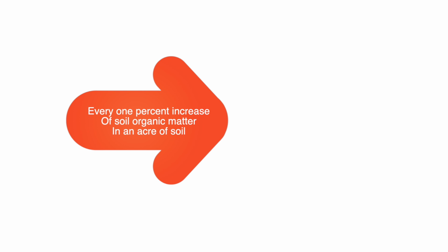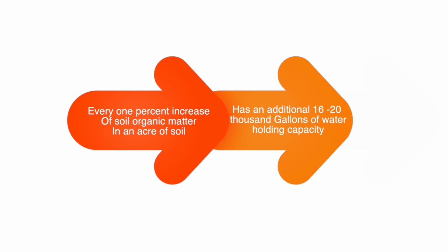Water is a big factor as we think about cover crops. As we build soil organic matter, every 1% increase of soil organic matter in an acre of soil has an additional 16 to 20,000 gallons of water holding capacity. So as we think about that in the context of drought in California, it's that much more water we're able to store in the soil underground that becomes available to that plant later in the summer.